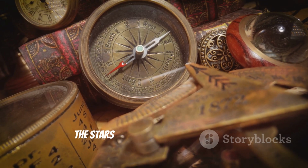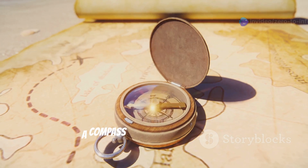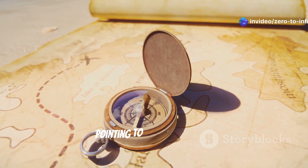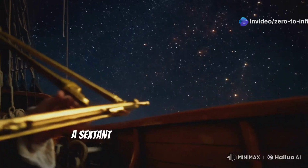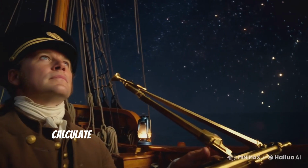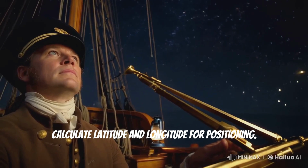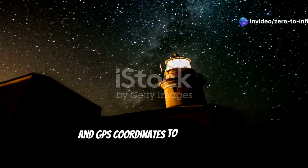On Earth, navigation relies on landmarks, compasses, and satellites. At sea, the stars and sextants guided sailors across vast oceans. A compass determines direction by pointing to magnetic north, helping navigators set and follow a course. A sextant measures the angle between a celestial object and the horizon to calculate latitude and longitude for positioning. On Earth, we use landmarks, maps, and GPS coordinates to achieve this.